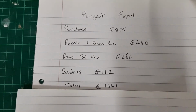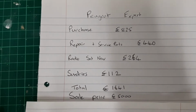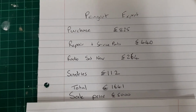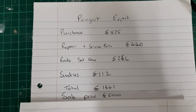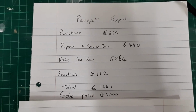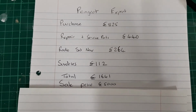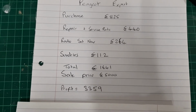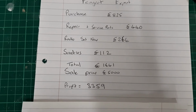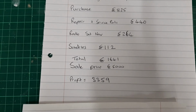So with that being said, that sold at a sale price of £5,000, and that was to someone we knew. In fact, it could be said, looking at similar vans, we could have got more out of it, but it was sold quickly with no hassle to someone that we knew. So sale price of £5,000. So that made a profit. Oh, Mr. Pound signed off my teleprinter there. Look, damn. Oh well, be better. That made us a profit of £3,359. Happy days. So that'll be rolling on to the next one.